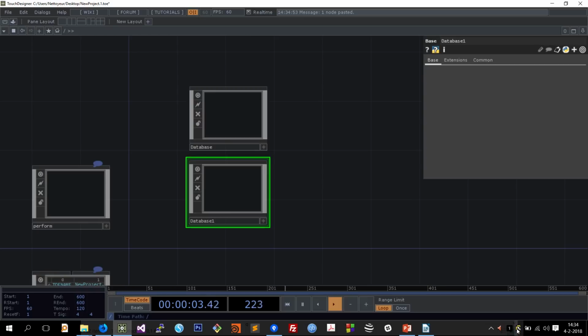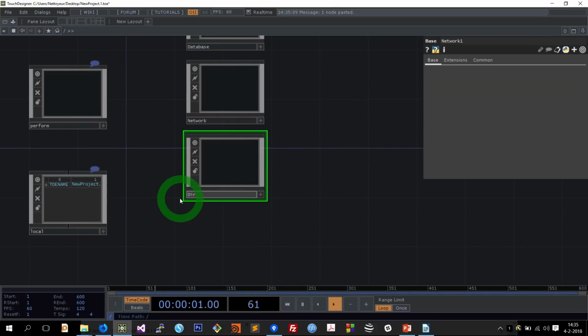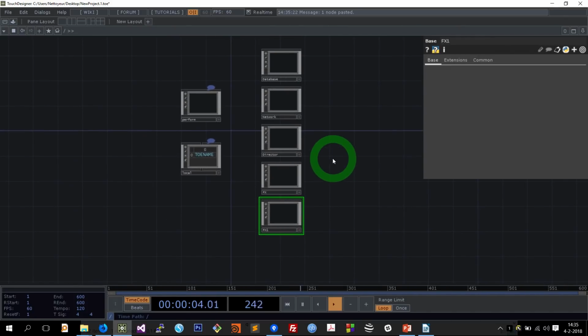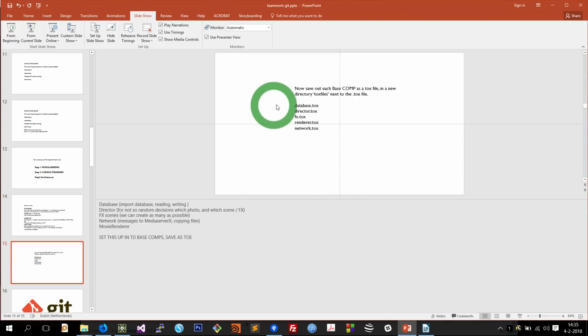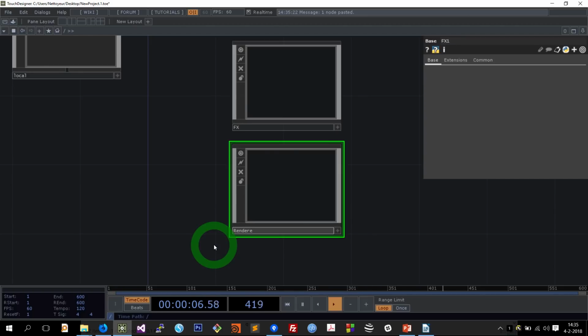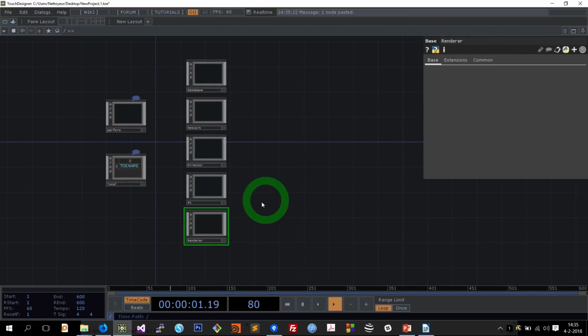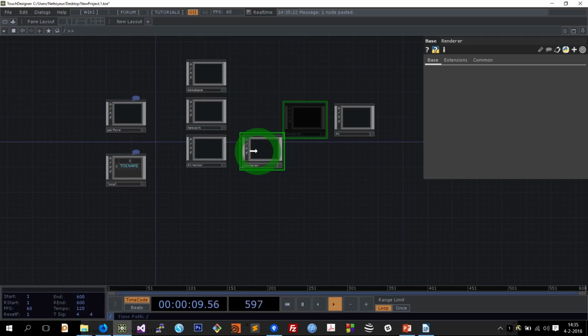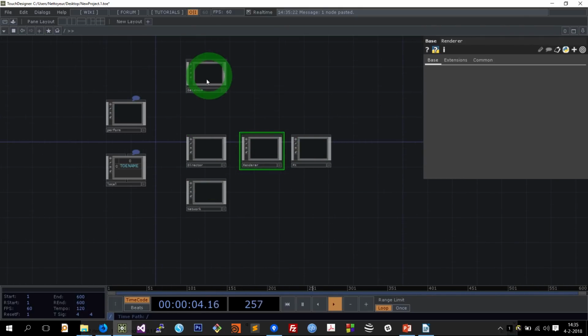Database, and then what else did we have? Network. And then we had a director. And what else did we have? Effects. Did I miss anything? Database, network, sorry. Effects. Oh yeah, renderer. Then maybe put them in a little bit of a logic order: the effects, renderer, director here, and then the network below, and the database here.